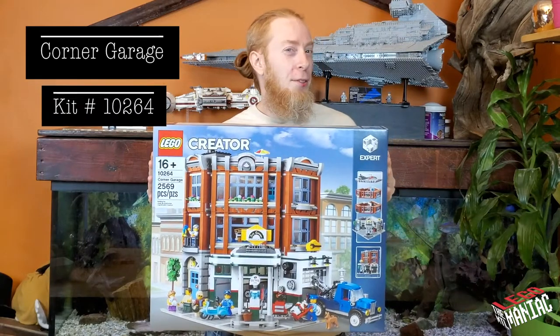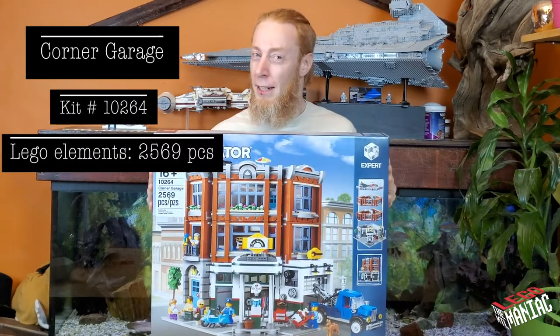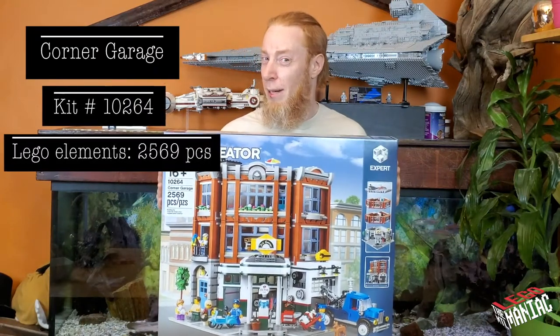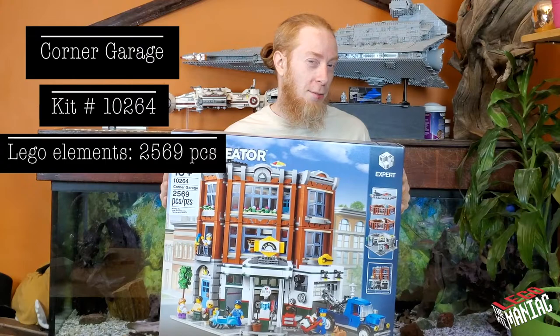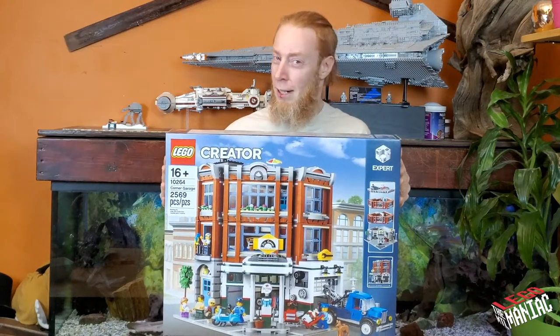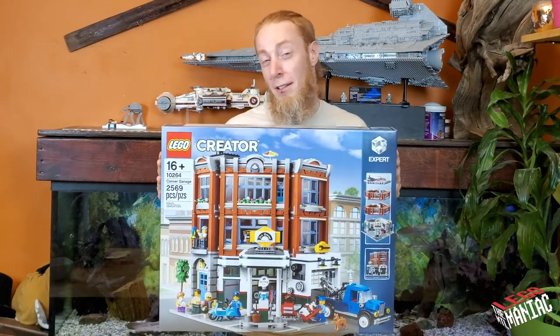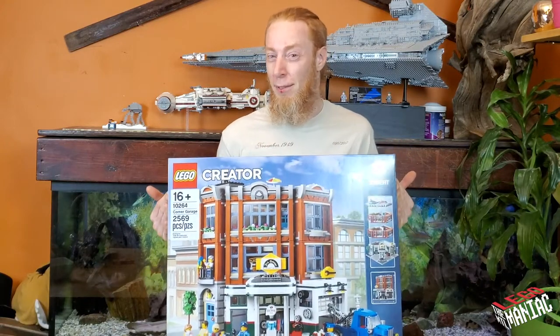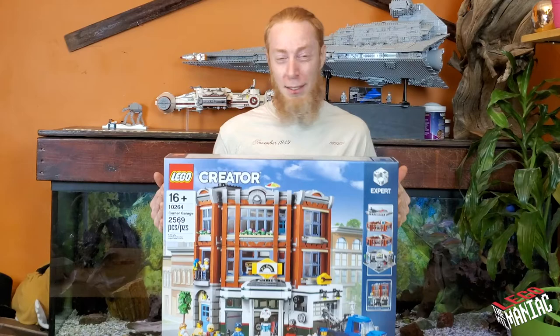Skip number 10264, 2,569 pieces, and should be a fun little addition to the city with, of course, the garage on the main floor. Looks like we got a vet on the second floor, someone living on the third floor, and some kind of rooftop terrace, and that all just seems pretty awesome to me, and I'm definitely looking forward to building it. But, of course, before any of that, let's get this unboxed so we can get this all started.